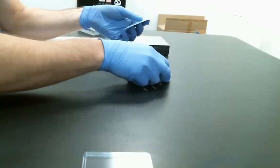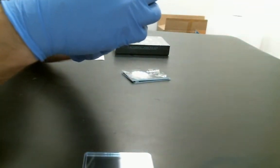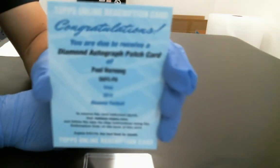One would come through. We have another redemption. Diamond autograph patch card, Paul Hornung, Green Bay Packers.